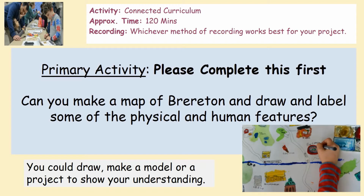Here's the primary activity. So this is what I would love for you to complete, and it's going to link into our English work as well. So if you can complete this, I would love it. So the primary activity, can you make a map of Britain and draw and label some of the physical and human features? So I don't know if you've got any old wallpaper that you could roll out and do it on the back of.